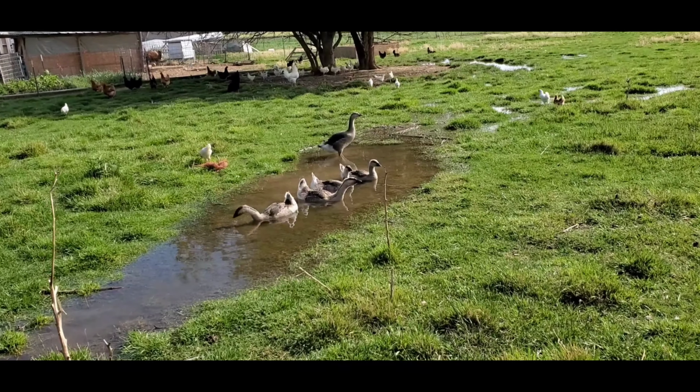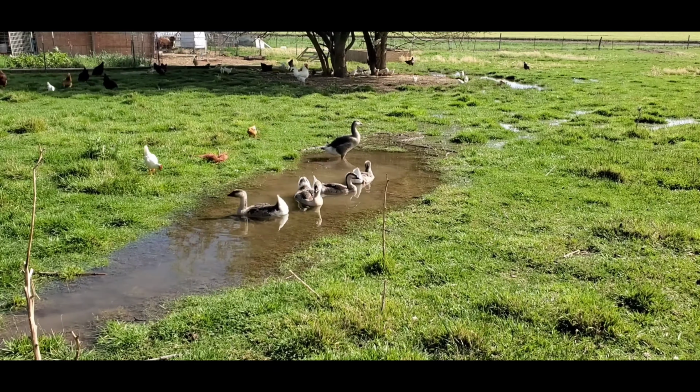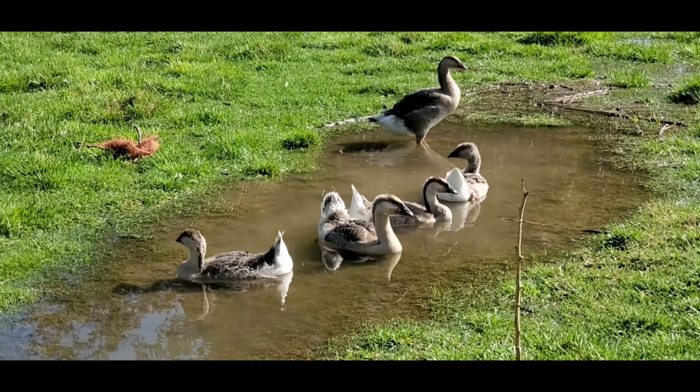African geese are not actually from Africa. The breed descended from the wild swan goose, just like their close cousins, the Chinese goose.